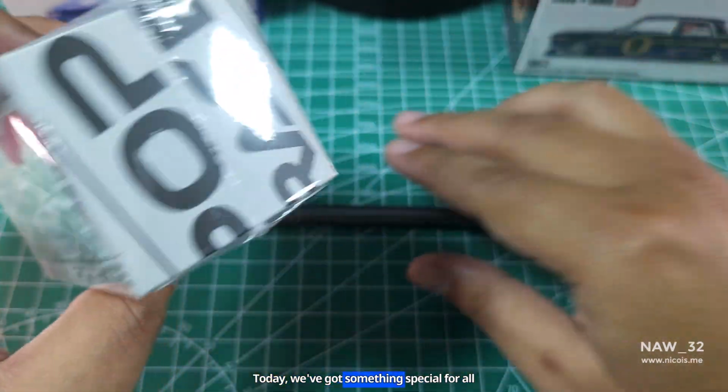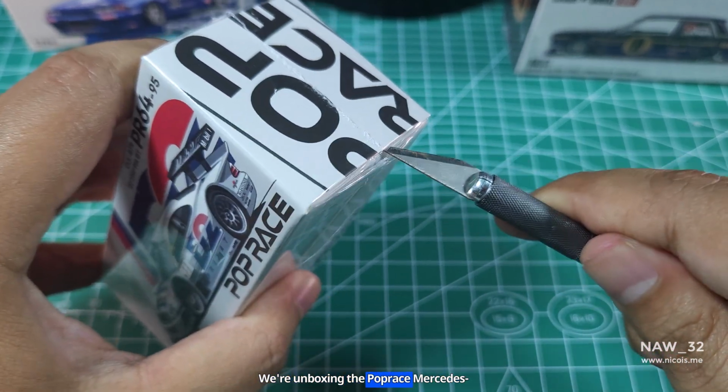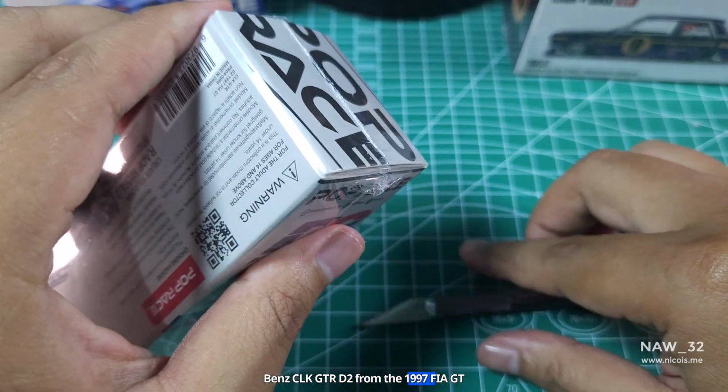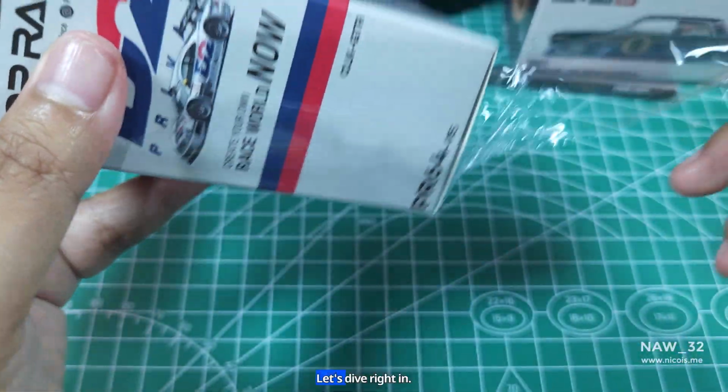Today, we've got something special for all the diecast car enthusiasts out there. We're unboxing the Poprace Mercedes-Benz CLK-GTR D2 from the 1997 FIA GT Championship in a stunning 1:64 scale. Let's dive right in.